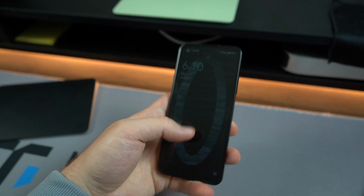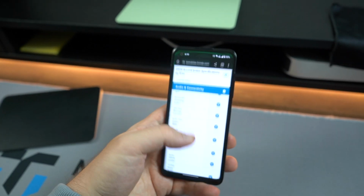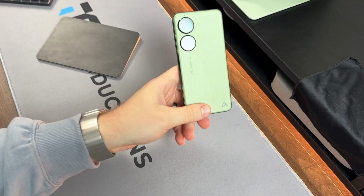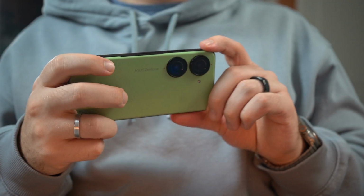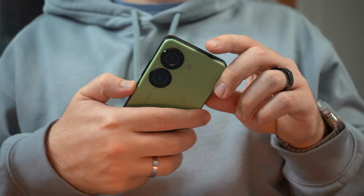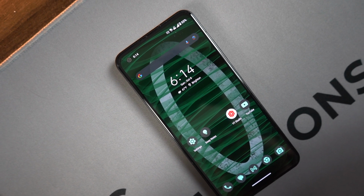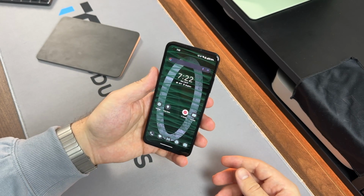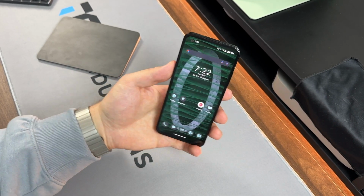Now the model I have right here, this is Aurora Green. It has 8 gigs of RAM and 256 gigs of storage, and I've thrown everything at it. I'm a heavy user with my device, and it's been able to tackle everything that it faced. And in fact, you can pick up a model with 16 gigs of RAM and 512 gigs of storage. I personally was going to, but they didn't have it in stock in Aurora Green, so I was like, you know what? I'm just going to pick up the 8 gigs of RAM and 256 gigs of storage. That will suffice for now.